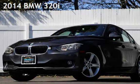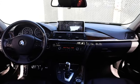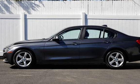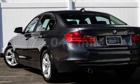Presenting a pre-owned 2014 BMW. This four-door sedan has a 4-cylinder, 2.0-liter i4 engine, with rear-wheel drive, and an automatic transmission. This BMW has less than 74,000 miles on the odometer.